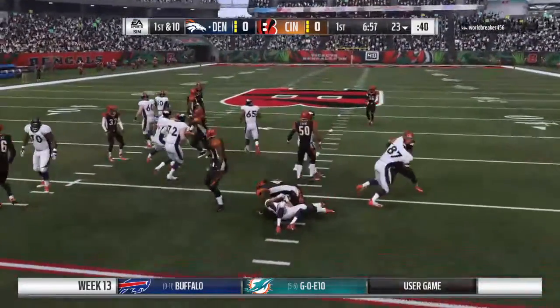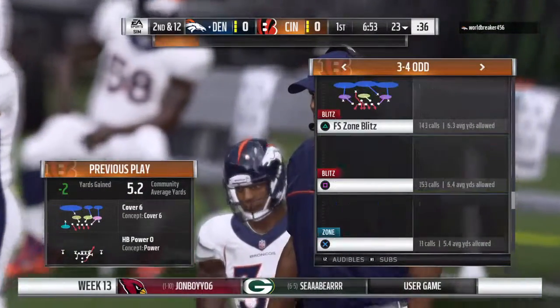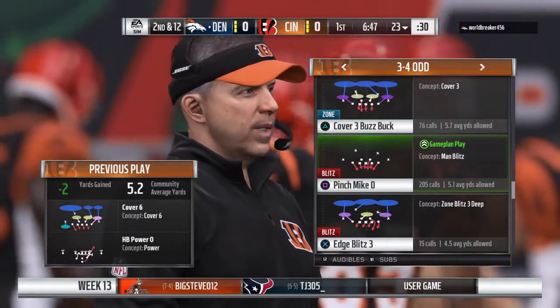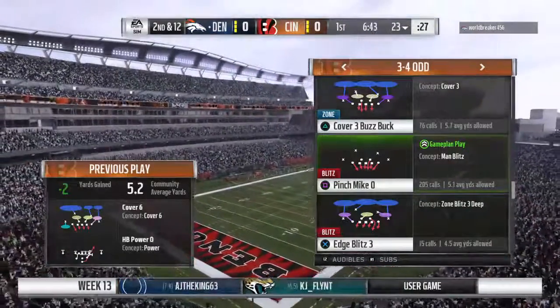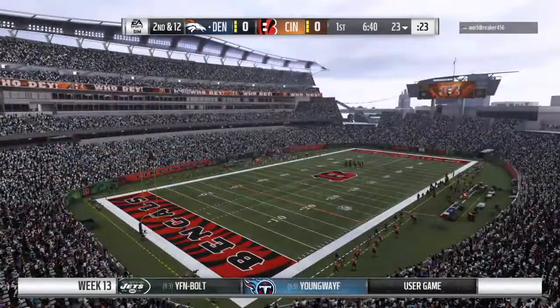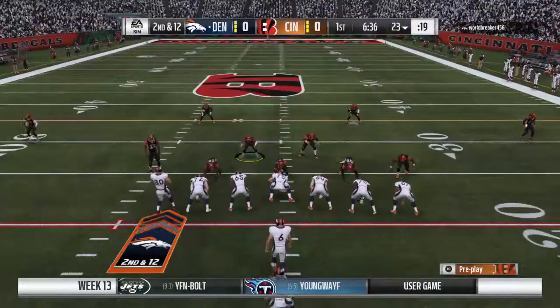And they'll run it here. And that one blown up quickly as he's going to be stopped before he could even get started. This will be a 2-yard loss on the play. And that'll make it 2nd and 12. First play of the drive goes the wrong way. Here's 2nd and 12.